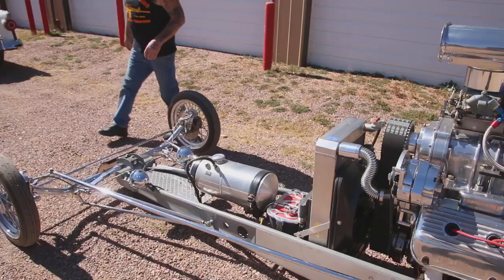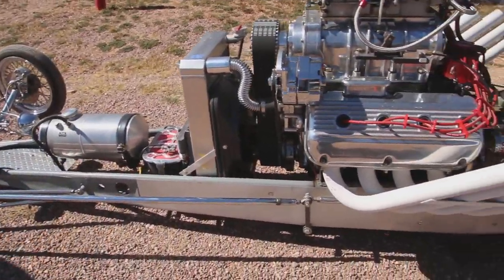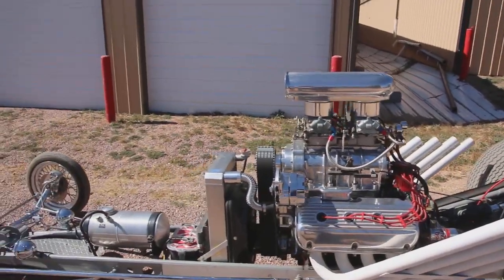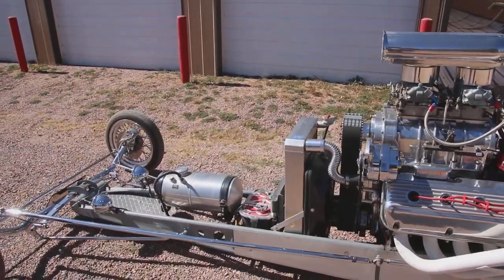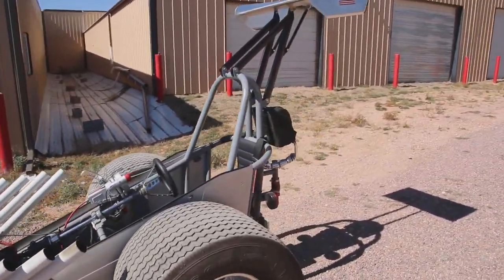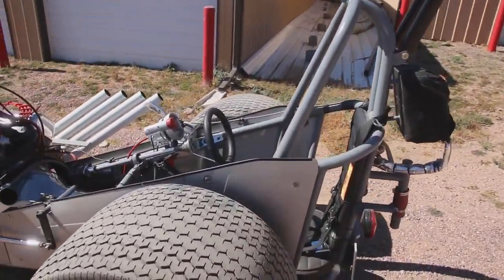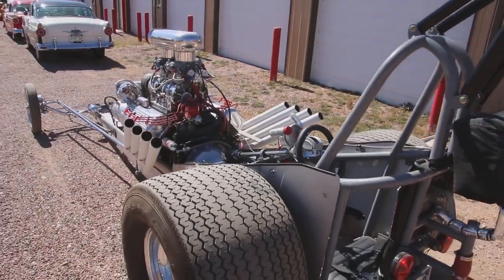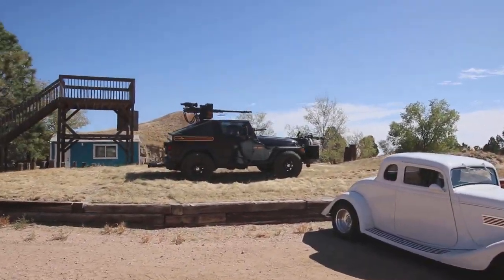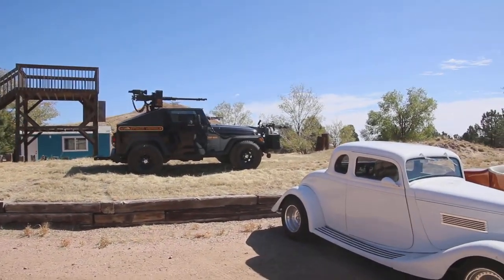It's made out of 4130 chromoly tubing. It's got 10-inch baffles in the pipes. It's got an aluminum Griffith radiator. It runs on high test, and it's got a parachute in the back. It's got a 9-inch Ford rear. The tires in the back are 18 inches wide. And here, come over here. There's my attack Jeep up there. You know, you never know when you need it.